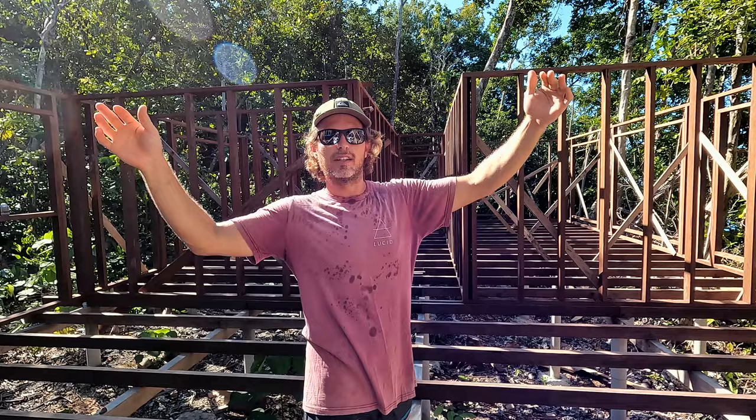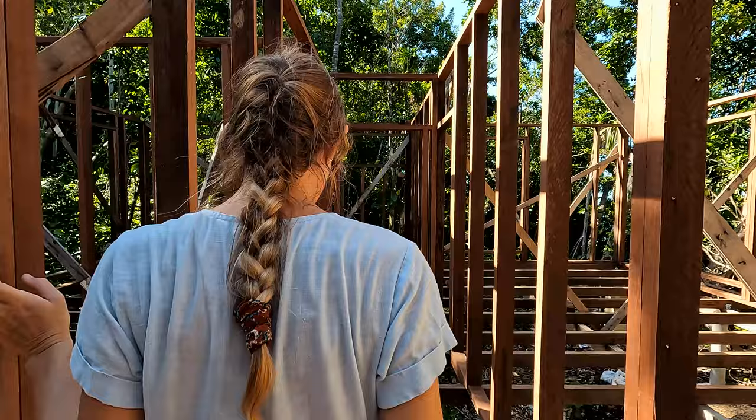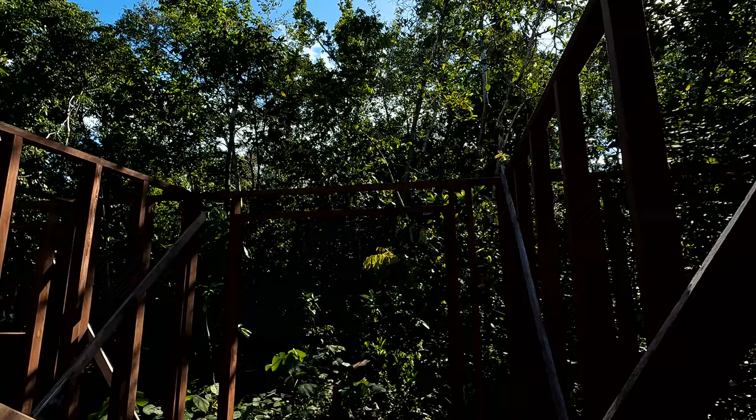I'm going to go through, this would be like the main entryway into the hallway. First of the kids' rooms. Kids' rooms off the back, and that view onto the forest is just amazing, hey? Absolutely beautiful. So cool.